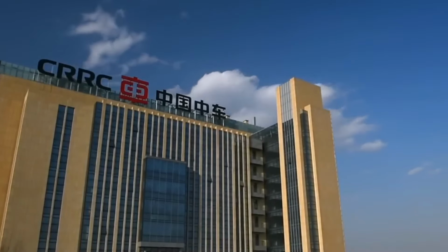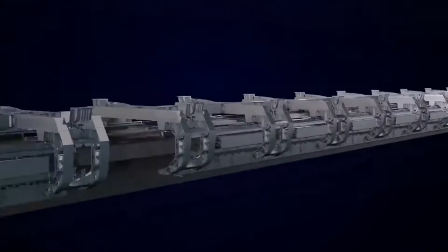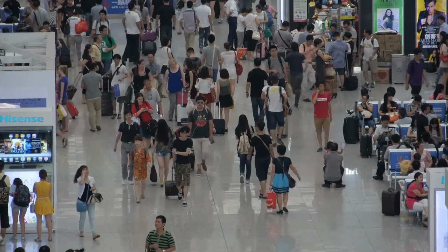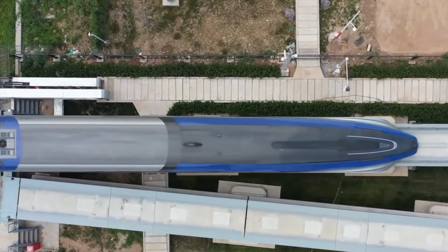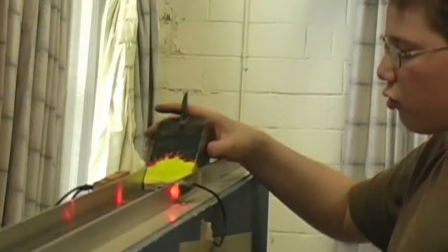In the T-Flight's second phase of testing, CASIC plans to extend the track to 37 miles and aim for the train to reach 621 miles an hour. This ambitious project could redefine the future of transportation, offering a faster and more efficient alternative to air travel. Surprisingly, this isn't a new idea.